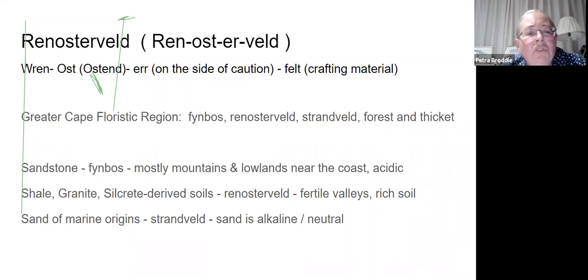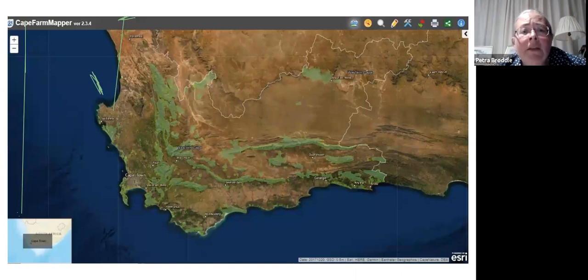So different geologies have resulted in totally different vegetation types, and has had significant impact on how things have been protected or how they've been threatened. One of the things that you can see here on this map are the green areas, and they're actually nature reserves, but if you look carefully, you can see that all these nature reserves are on mountains, long mountain ranges that we get in the Western Cape, and then also one or two places where there are estuaries.